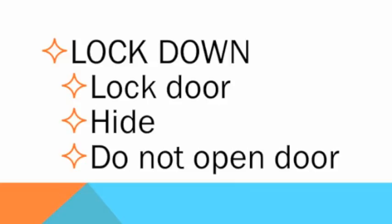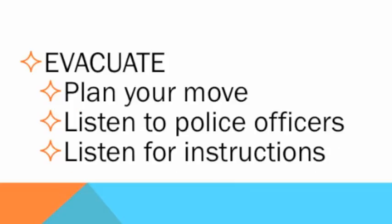Don't make any noise at all. Don't talk or make any movements. Stay where you are until someone comes around and unlocks the door for you. Do not open the door for anyone.